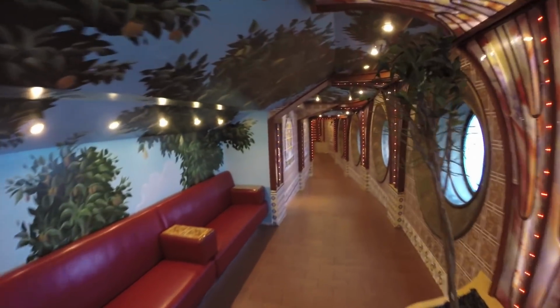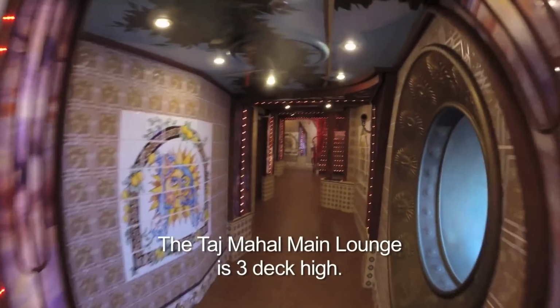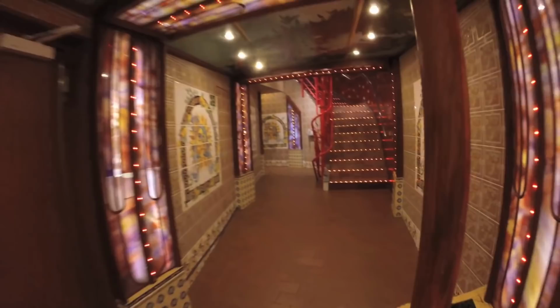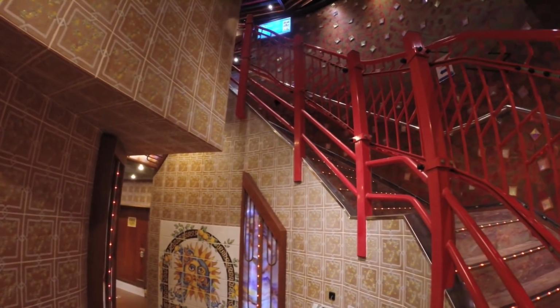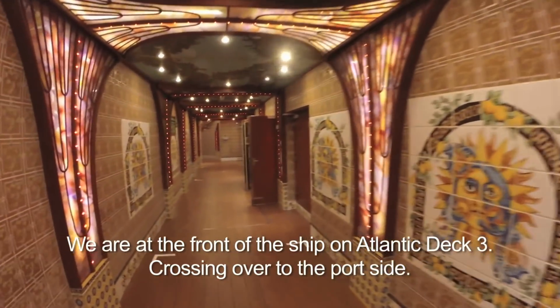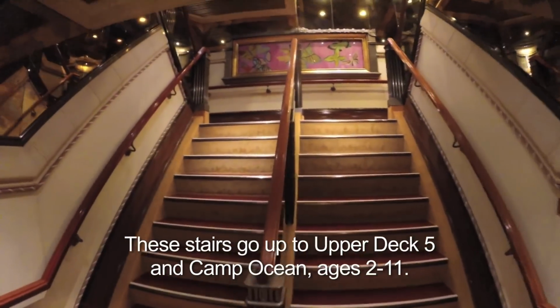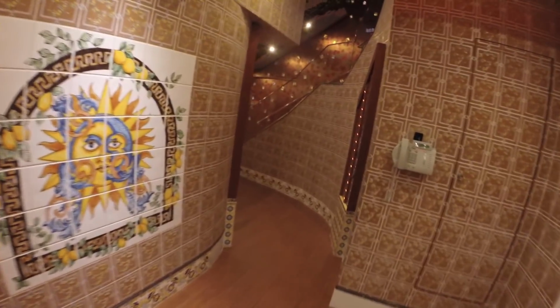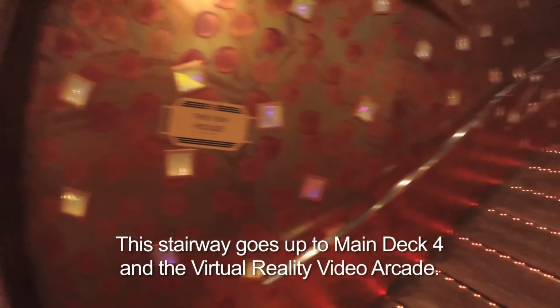But see what a cool area, although a little low. I mean, we're kind of under the seats for Taj Mahal. And then when you get over here, there's this stairway. It goes up to a door, an area there. Circle C. That's 12 to 14-year-old club. You heard her. And then you have this area, which is just another stairway. A fourth stairway. I don't know. And then there's another stairway going up here, which is the virtuality, the fun club. So, the fun house. So more kids.